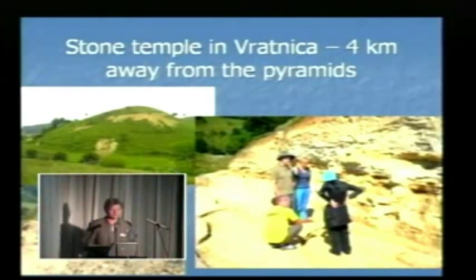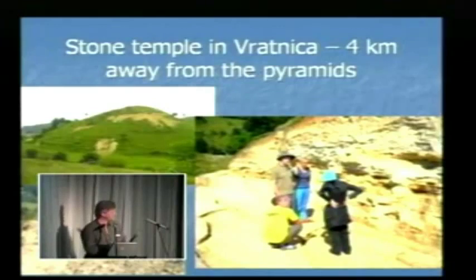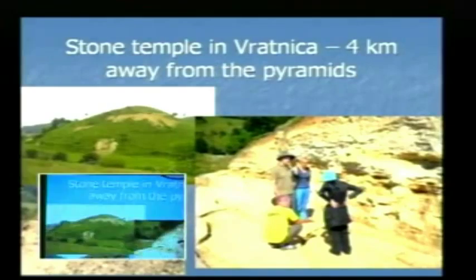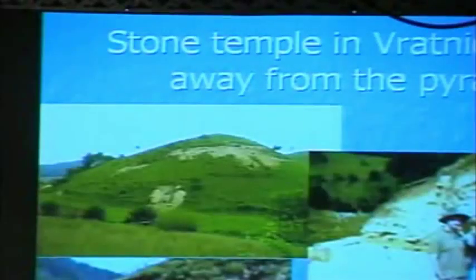The Tor here is built from clay, limestone, and sandstone. This hill here is built from clay and sandstone. This is the area where we did the excavation. This is what we found.